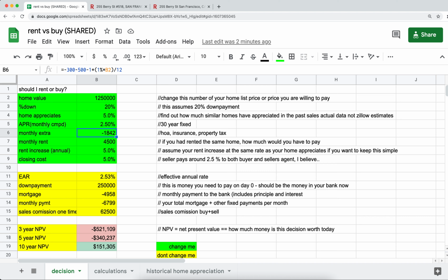And you have some idea of what is the insurance, what is the property tax, it's typically around 1 to 1.2%, and your homeowners association fees. So I've assumed $300 for HOA, $500 for your monthly insurance, and 1% of your monthly equivalent for your property tax. And we can rent a similar apartment or a similar home for, let's say, $4,500. And you assume that your rents will also increase by a similar amount as your home appreciates, by 5%, right?